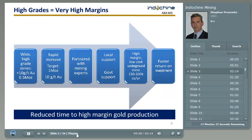If we go back to last year, most of the large investors and most of the large institutions in the world were really seeking larger deposits, more ounces, make it bigger. This project does indeed have scale, but through our recent resource assessment, thanks to one of our key shareholders, we're now very much focused on high grades, on wide ore bodies, and this makes it cheaper and easier to mine. It gives you high margins. It gives you a short time to production and, best of all, a fast return on your investment.